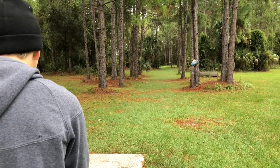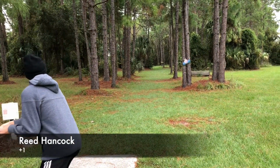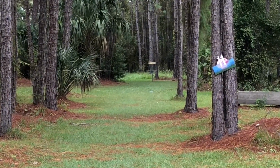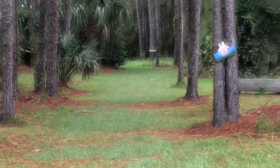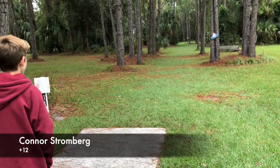I'll be going with my putting disc, which I don't want to do because I don't want to mess this disc up. This is a pilot that I throw and putt with. Doesn't get down though. That turned way over. I don't know what just happened. Looked like if it flexed back, it could have been really nice.